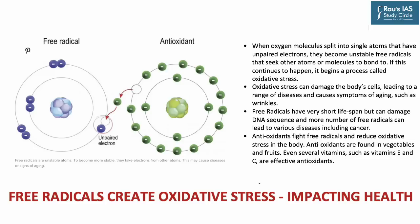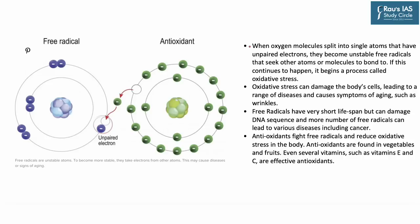Now the general understanding about free radicals is that an excess of free radicals in the body creates oxidative stress, and it can damage the DNA. It can lead to various diseases, and it can also lead to cardiovascular diseases, which can even lead to death. So this is the gist with respect to free radicals. Now we also need to understand free radicals from the perspective of their chemical structure.